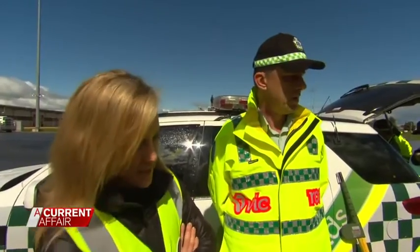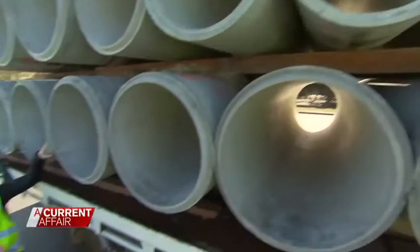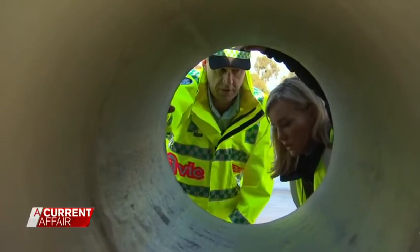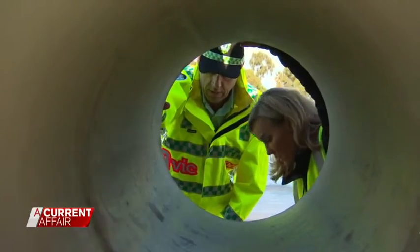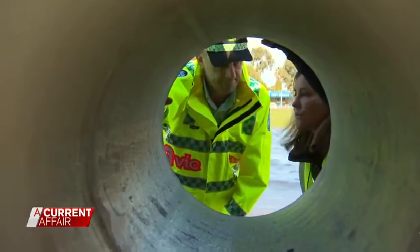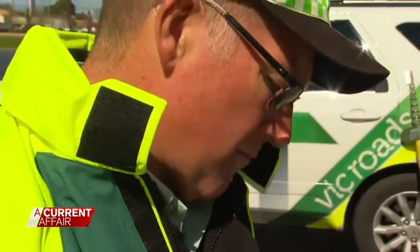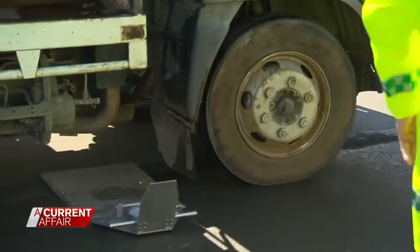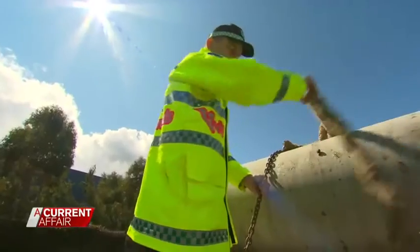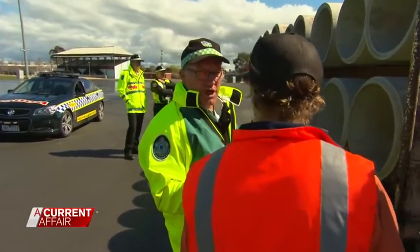What have we got here, Pete? This is a shocker. Peter Irvin from VicRoads Transport Safety Service is appalled by this example. It's about 4 tonne too much for this truck. And the tyres are carrying all that weight and not looking like they're coping. No, they're not far off bursting. What's more, the concrete pipes are unsecured. If the driver had to brake suddenly, the tyres would burst and the cargo would roll off, causing a disaster. Look how loose that is. The vehicle's not going anywhere, it's grounded, it's got to be rectified, the load, okay.